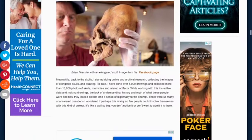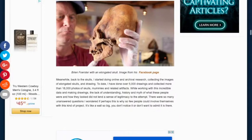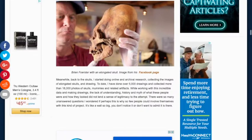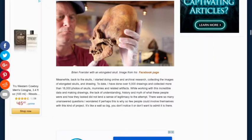Meanwhile, back to the skulls. I started doing online and archival research, collecting the images of elongated skulls and drawings. To date, I have done over 5,000 drawings and collected more than 8,000 photos of skulls, mummies, and related artifacts. While working with this incredible data and making drawings, the lack of understanding history and myth of what these people were and how they looked did not lend a sense of legitimacy to the attempt.